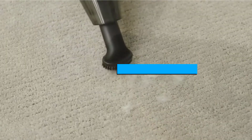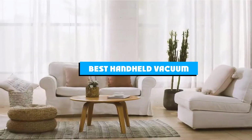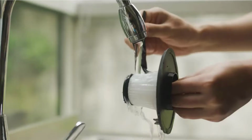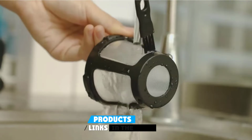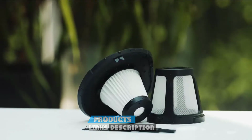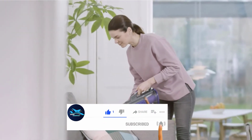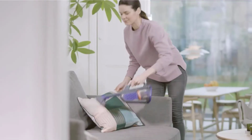If you're looking for the best handheld vacuum, here's a list you must see. We made this list based on our personal preference and sorted it based on the features, prices, quality, durability, and reputation of the manufacturers and customer feedback. Also, we've included options for every type of customer. So let's get started.